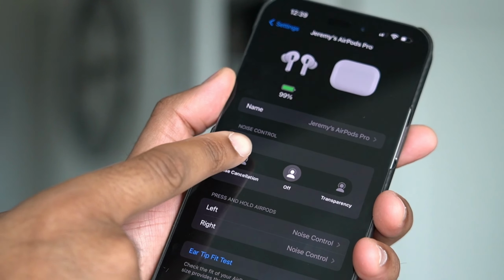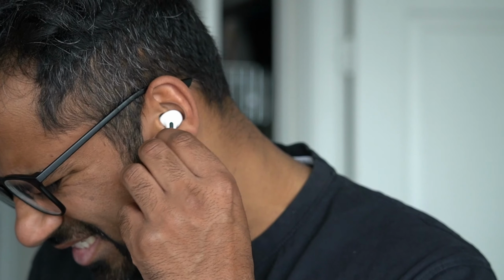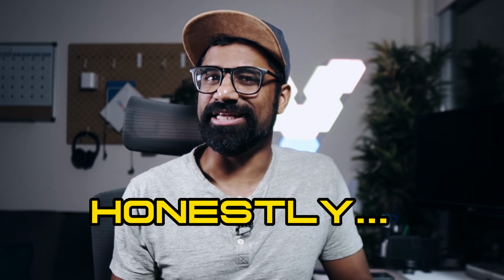When noise cancelling is enabled, you'll hear a hissing or a popping noise coming from the AirPods. It's quite annoying, honestly. When noise cancellation is off, well, the issue's fixed. But then, what is the point of having AirPods Pro?